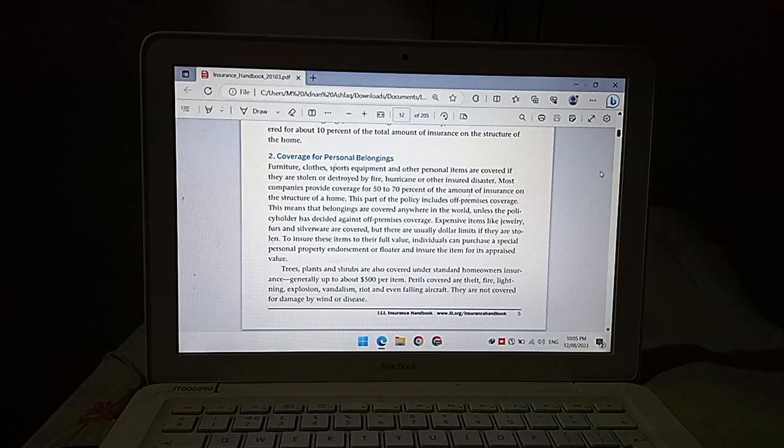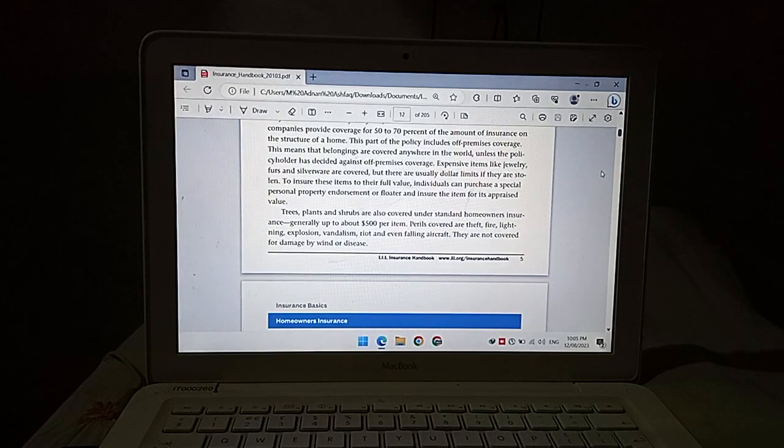Trees, plants, and shrubs are also covered under standard homeowners insurance, generally up to about $500 per item. Perils covered are theft, fire, lightning, explosions, riot, and even falling aircraft. They are not covered for damage by wind or disease.